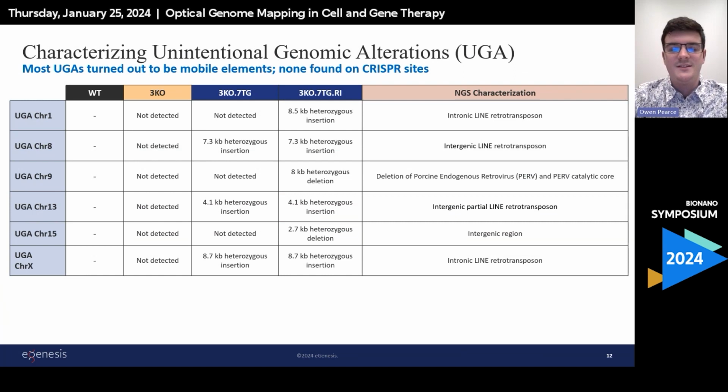Next, we hope to characterize our unintentional genomic alterations. So as you progress from the left to right of this table, our wild type cells to the 3KO genotype, we did not detect any structural variants. From the 3KO to the 3KO 7 transgene, we detected 3 insertion events. And then from the 3KO 7 transgene to the retrovirally inactivated genotype, we have an additional insertion event with 2 deletion events detected. We will then look at these loci and structural variants identified through optical genome mapping in our NGS datasets to help characterize them.